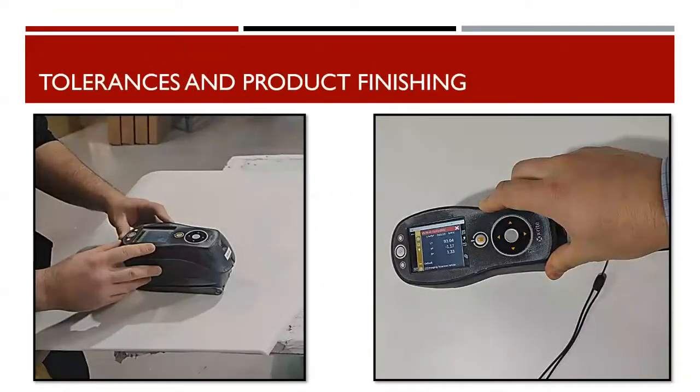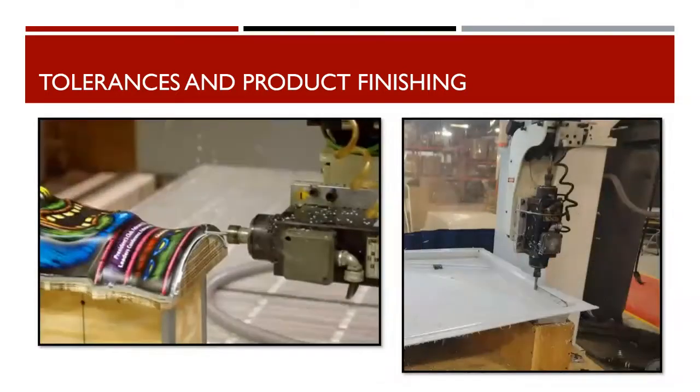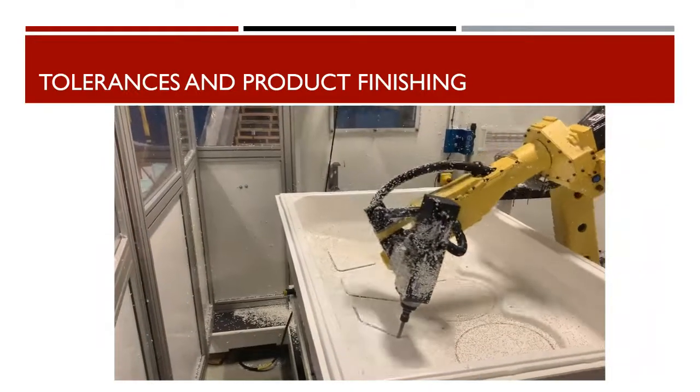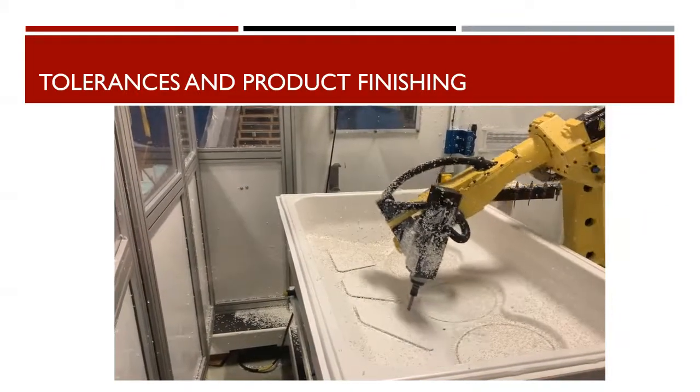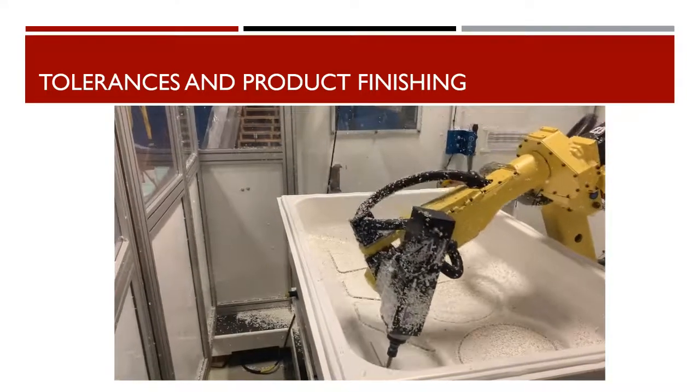In our processes today for part finishing and tolerances, we also have the tools for non-destructive measuring of our part thicknesses, as well as handheld spectrophotometers and gloss meters to measure color and consistency between formed parts. For direct fit of parts on the assembly line, for mating parts together, trimming requires very tight tolerances. Every bolt hole and every edge has to be perfect. This is just showing an example of a CNC robot doing trimming. Companies are required to have this to be able to accomplish the needs of the customer.